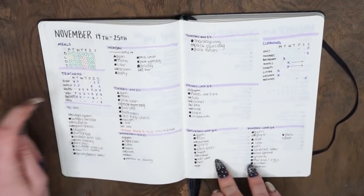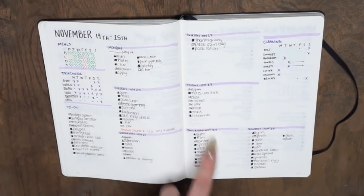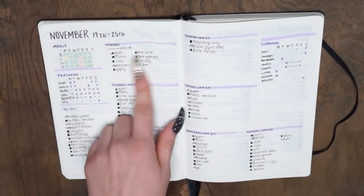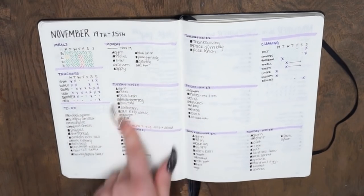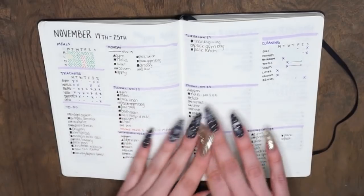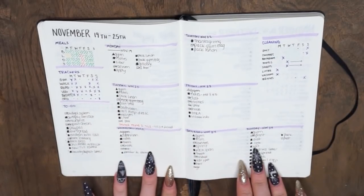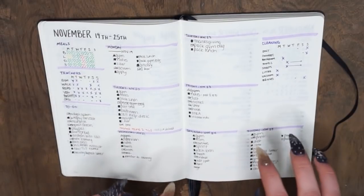So I have my meals, my trackers, my to-do, just like I always have. And then I have my days of the week laid out like this, but I fit in all of my daily stuff in there as well. So I don't have a separate weekly spread and then my dailies. I just have it all in one thing. And then my cleaning's right here. And then I have space for something else if I ever want to add it. And this is working for me really well. I have it all in one spot.